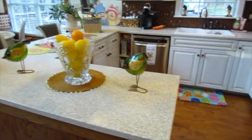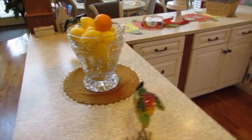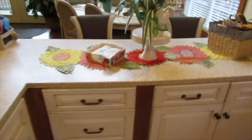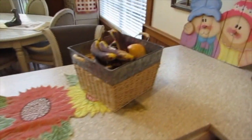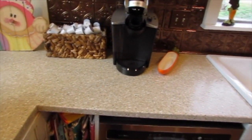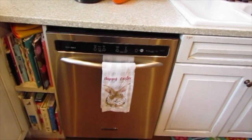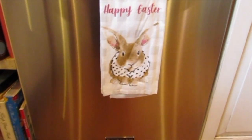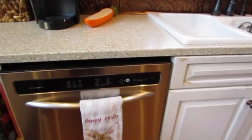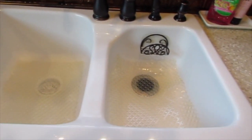So here is how everything turned out. The bar is cleaned off really nice. The only thing I did not get around to is getting these bananas in a bag frozen, but I'll work on that after dinner. That's how the coffee side turned out. The dishwasher turned out nice and clean with a cute towel. Sinks turned out really nice, clean and white.